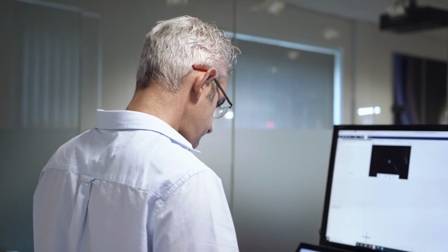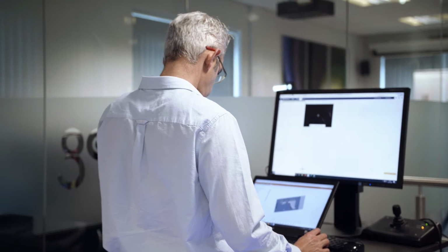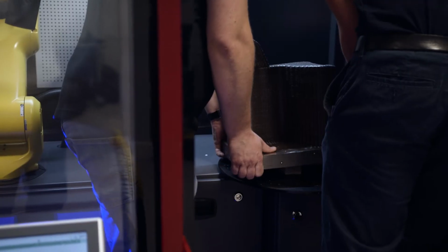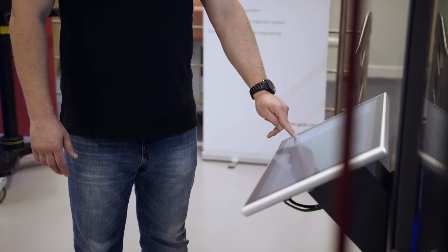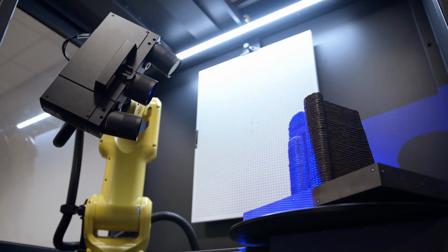So to create the scan data for a Deutsche Bahn part, we took the CAD model, we put it into our software where we've got what we call a virtual measuring room, so a virtual environment. And once we've placed that in the rotary table of the scan box, the software will take care of most of the hard work and create the scan positions for us. We received the component around lunchtime on the Friday, and for the WAAM part, I think the scan process was complete within an hour or so.